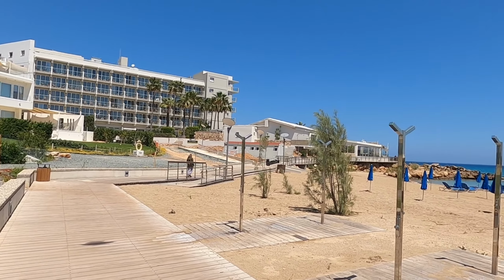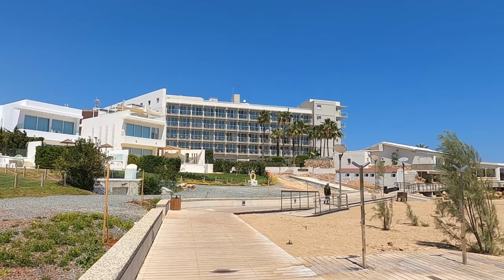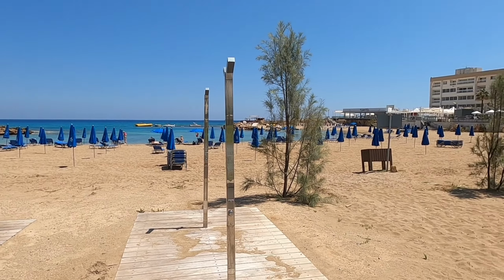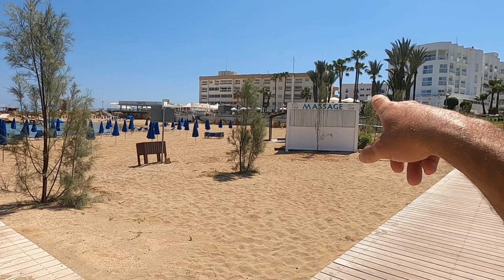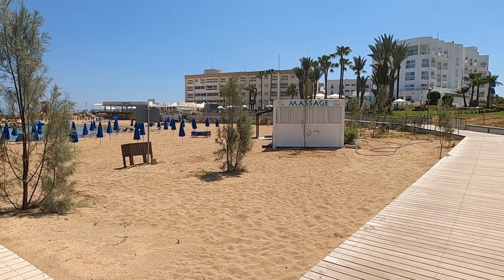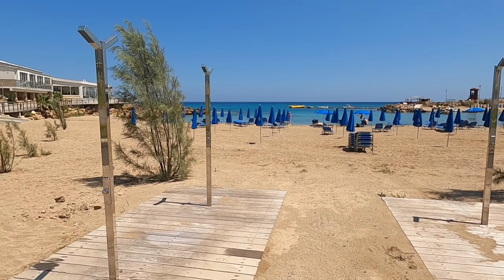Today I'm at Pernera Beach and I'm going to visit the Pernera Beach Hotel. There it is there. Lovely big balconies. Look at those balconies. There's a lovely beach. Our amazing boardwalk. We've got public showers here and in the middle. And there's a new massage place. Must visit that actually. Do a little massage. Here we are. Lovely beach, as I said, nice soft sand, gentle slope going into the sea, well sheltered.